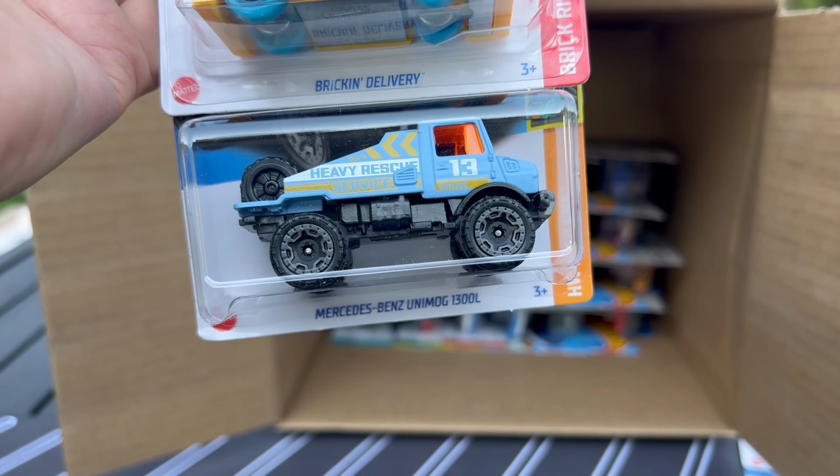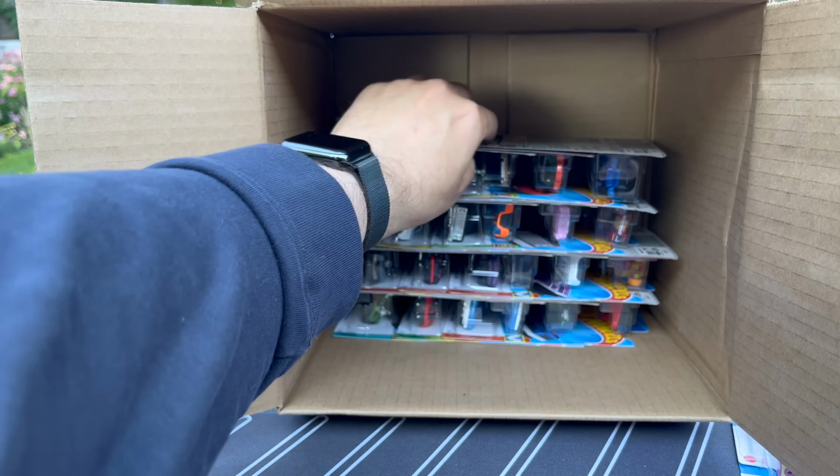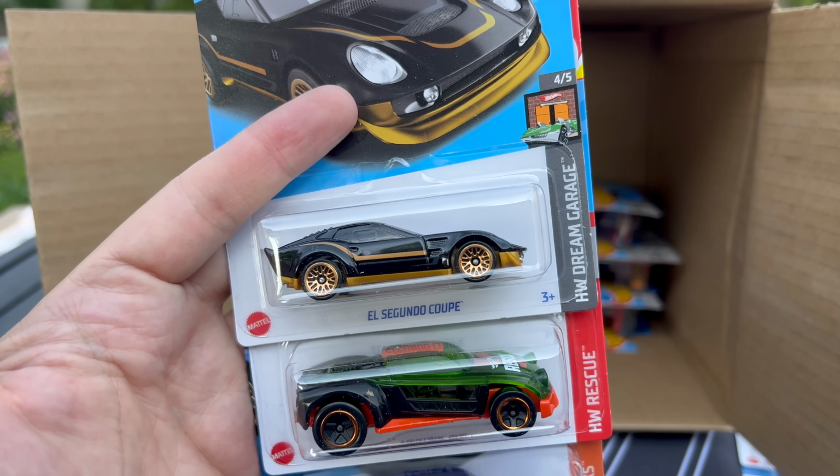Makes you just want to say words that you probably shouldn't say on a video. Mercedes-Benz Unimog. Well, a lot of people say it in real life, but I won't say it on the video, at least in this case. El Segundo Coupe. They're following this line, right?